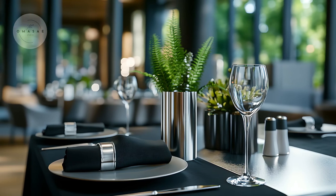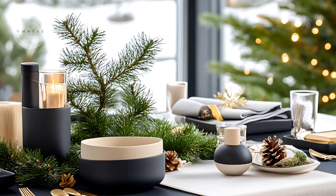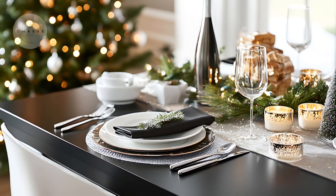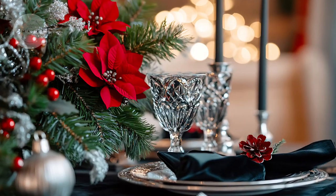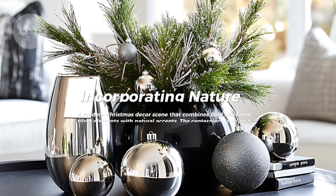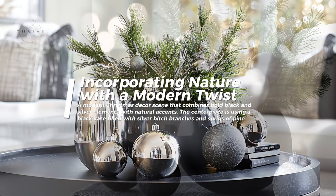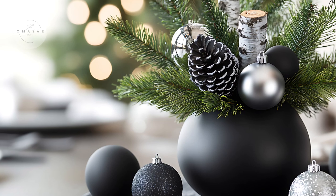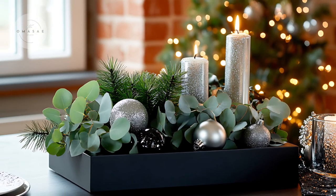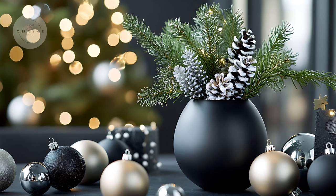These simple touches can transform your space into a cozy winter retreat, perfect for hosting holiday gatherings or simply enjoying a quiet evening by the fire. While black and silver are bold choices, you can soften the overall aesthetic by incorporating natural elements into your decor.